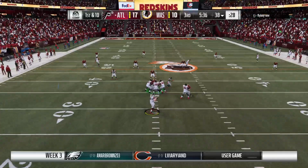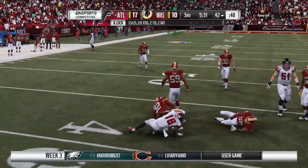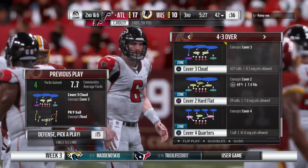They go play action here on first down. And he will find Ridley on the left side. And to the 42-yard line here and brought down there. That throw good for 4.